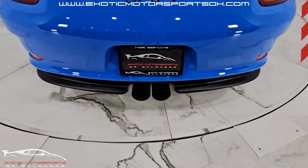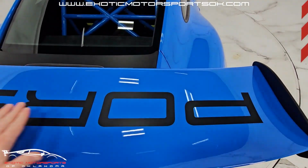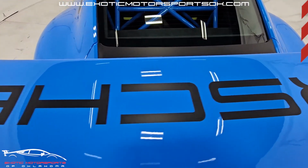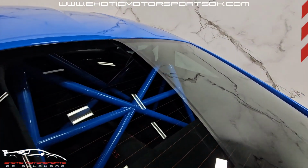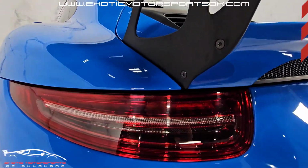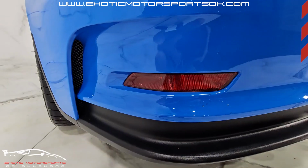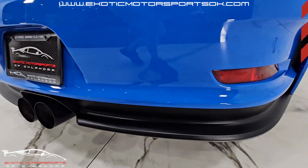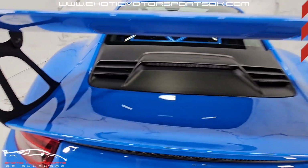Here on the back, got the Soul exhaust. Sounds amazing. Like I said, full PPF on the spoiler. The graphics are laid on the outside, so they still have that nice matte finish to them. Spoiler looks perfect there. That looks good. Roll cage looks amazing. Looking at the taillight, I don't see any flaws there. All of this looks perfect. I don't see any flaws here.